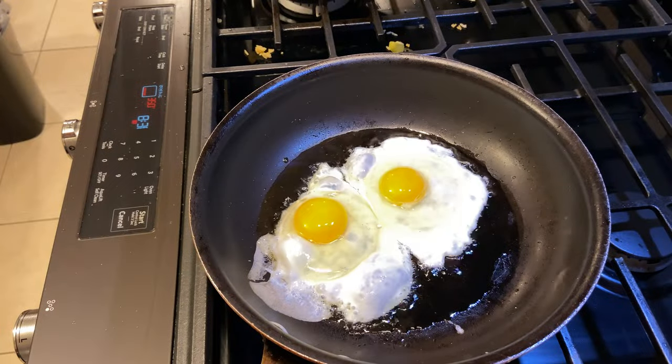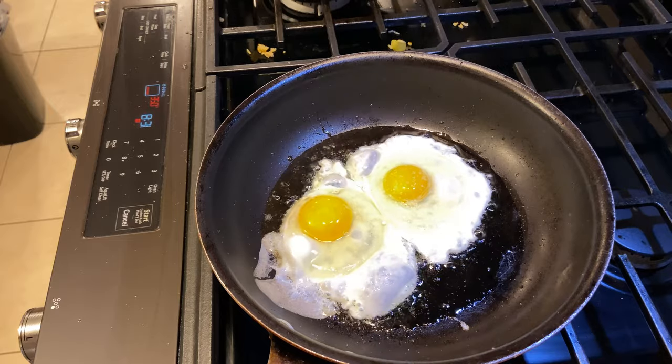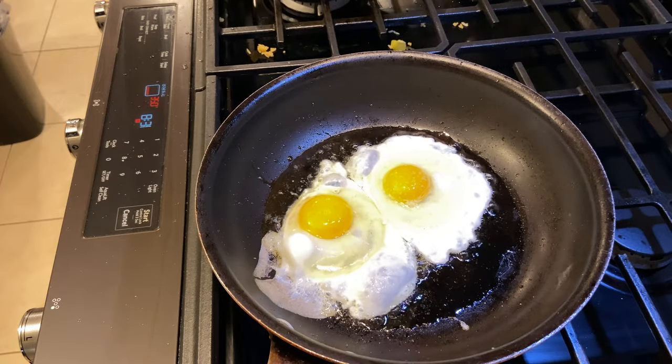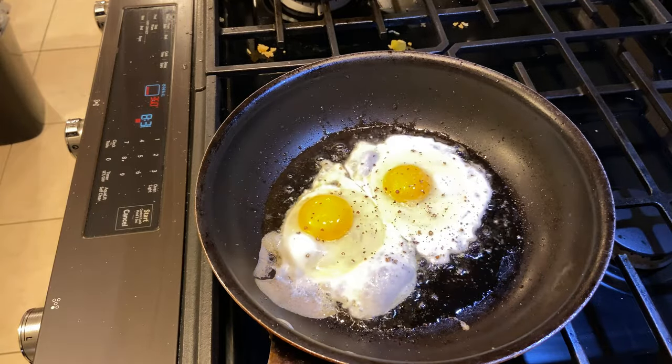All right, so I'm gonna fry up some eggs for the top of our ramen, a little bit of salt, which is our freebie, as well as some cracked black pepper on top. And that is popping at me.